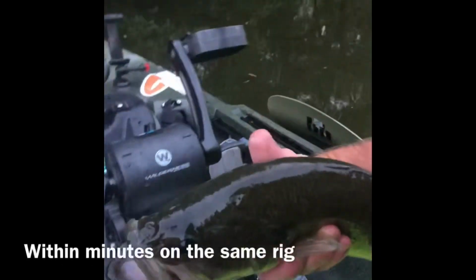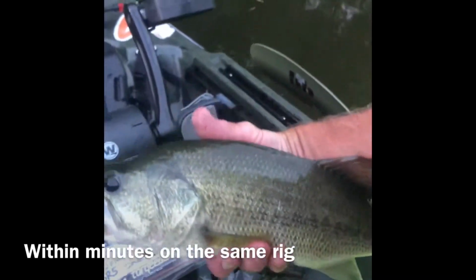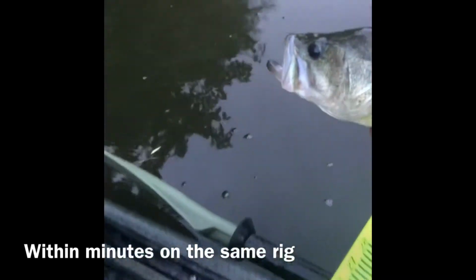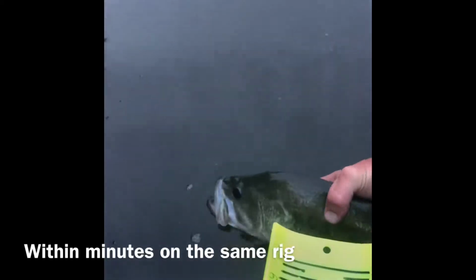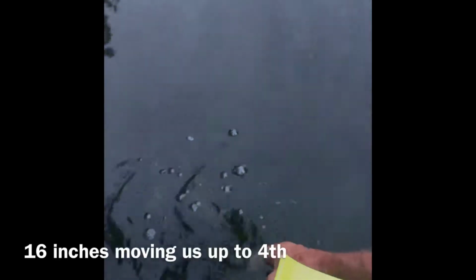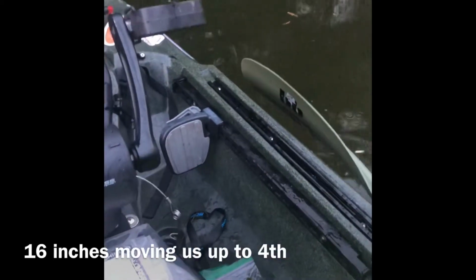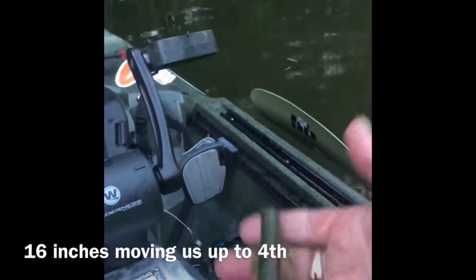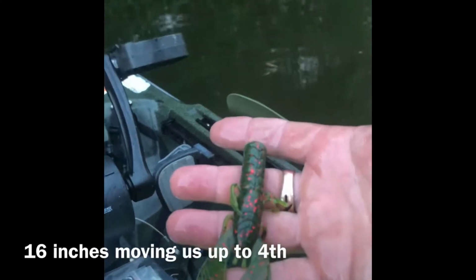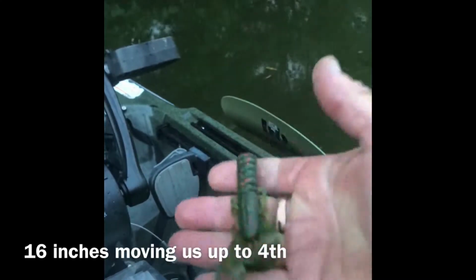Oh, another one. Oh, just loving it, man. Look at this beautiful one. 16 inches. Thank you so much, buddy. Appreciate it. Go get him. Thank you. Oh my gosh. Right there, XN Lures, Bama Craw.